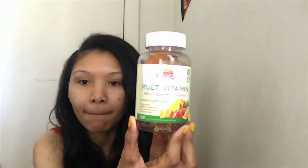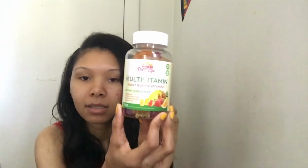I also have another vitamin that I take. It's just a regular adult gummy multivitamin by Flamingo Supplements. I use this one. This is also kosher and halal too. I started using this one before I took the other vitamins.